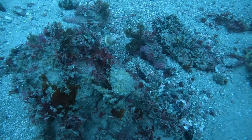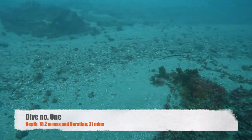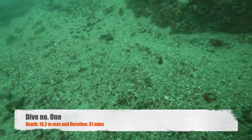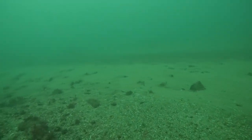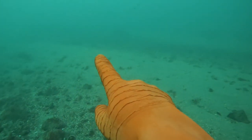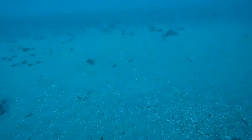Welcome back, this is dive number one. Take a couple of minutes to just scout around, look at my surroundings, and have a look where I'm going to look for scallops to start off with. Find here a bit of sand, two bits of sand either side, with some rough ground that runs right up the middle. I reckon this is where I'm going to start. I reckon it's going to be good here.